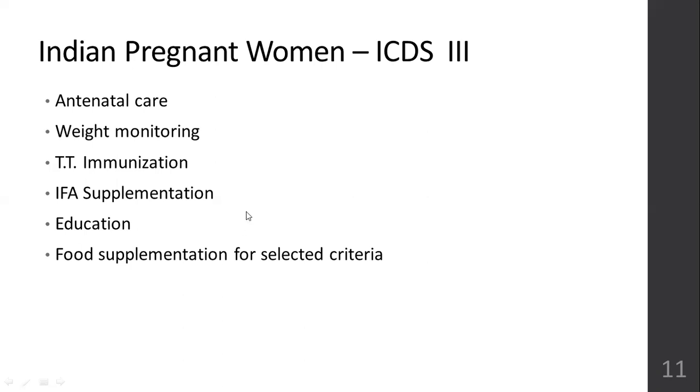Food supplementation for selected criteria is given. Certain food from Anganwadi, certain food supplementation from ICDS, from PHC, is given to the mothers so that they can maintain their pregnancy. Okay, this food supplementation is not a substitute for what they eat at home. It is just an add on to what they are eating already.